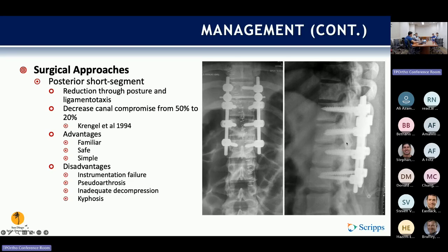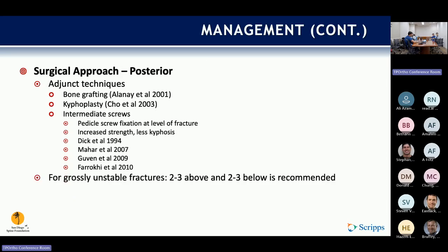The problem is that for these short segments, you have a short lever arm, so you can get instrumentation failure. You can get pseudoarthrosis, or inadequate decompression if they have something in the vertebral body that's retropulsing, or if they have any kyphosis, you can't really correct that.